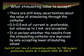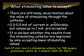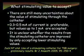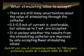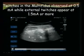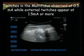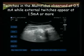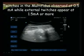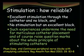And what stimulating value to accept? I can get stimulation at 2 milliamperes. Is that acceptable? No. There are uncertainties. However, up to 1 milliampere is accepted. Now, here is this patient where I can detect it at 0.5, whereas externally I could not see a twitch up to almost 1.5 milliamperes or more. So this is a slightly off-label use of ultrasound.